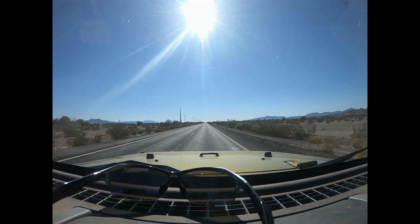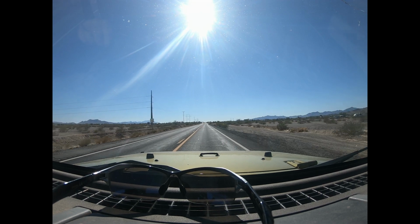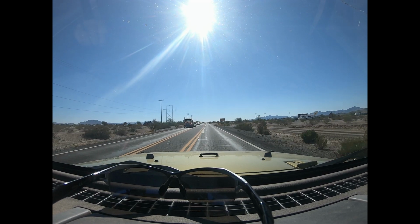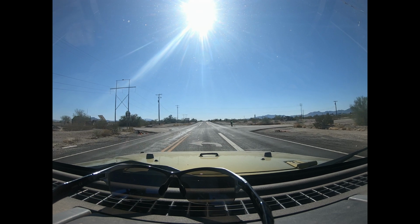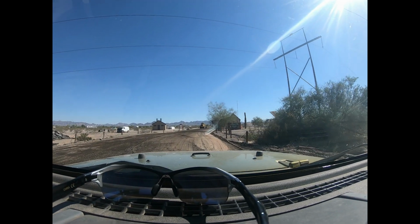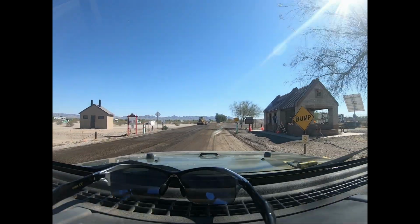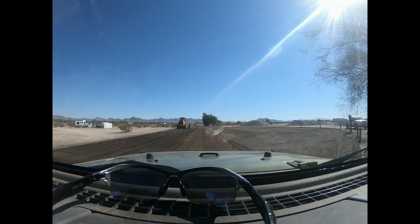See the, you know, off the GoPro, I don't know if you can see the campers all over out in the desert. Let's take a little drive in La Posa North first, and we'll take a look at that. It looks like they got quite a bit going on out there. Wow, look at this. They're getting ready to do something here. Yeah, all kinds of activity out here.